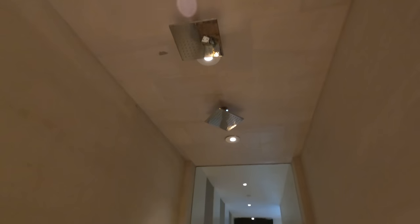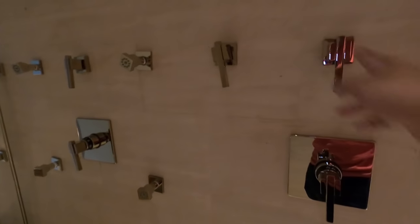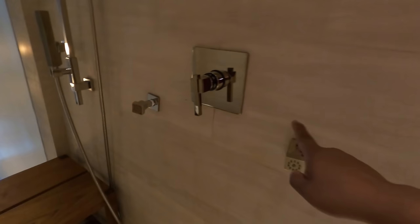Basically, you can turn this whole thing into a giant steam room. Look at this. Biggest shower I've ever seen in my life. And wow, there are two showers there. And then there are like 30 handles. I don't even know what. So I see shower heads here too. 1, 2, 3, 4, 5, 6 shower heads.